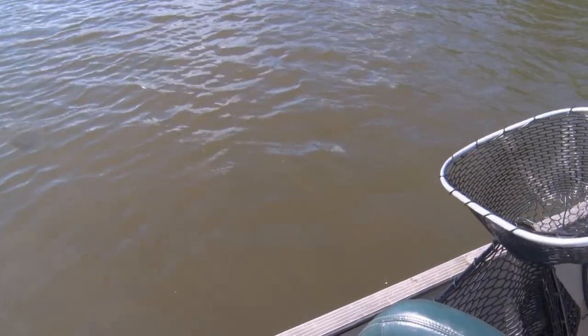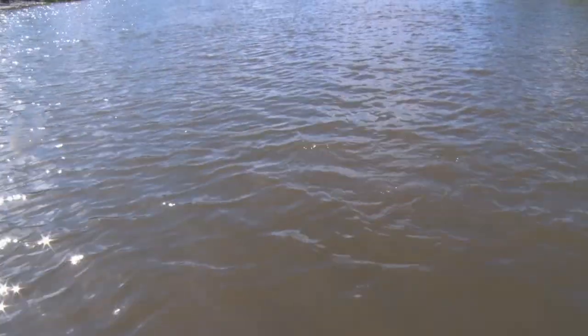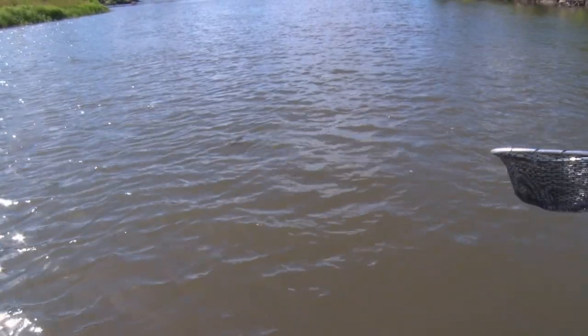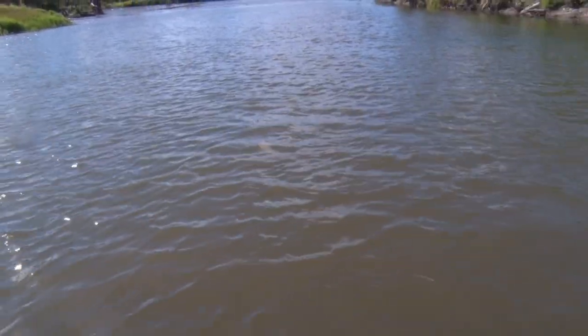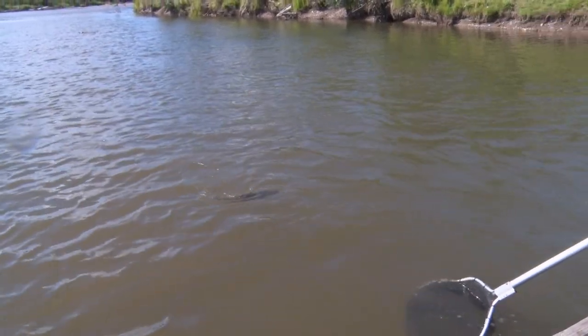Oh, goodness gracious. See, he just spat up a whole bunch of flesh. See that white stuff floating out? Yeah. That's salmon carcasses he just spat up. That's 20 easy. Oh yeah. Oh, look at him.